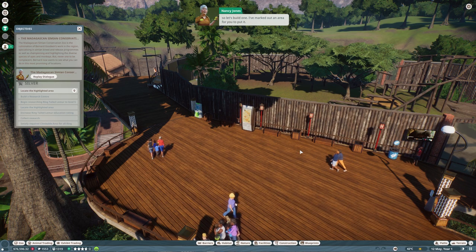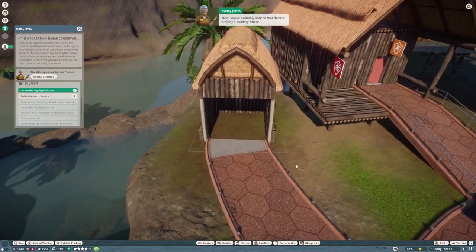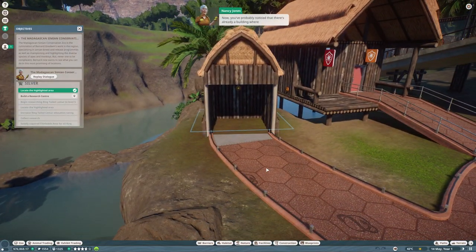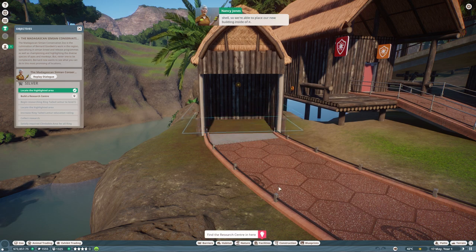So let's build one. I've marked out an area for you to put it. Now, you've probably noticed that there's already a building where I want you to build the research centre. Don't worry. You see, the building that's currently there is actually a hollow shell. So we're able to place our new building inside of it.